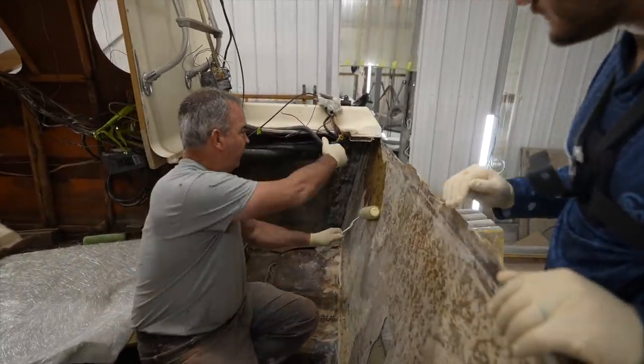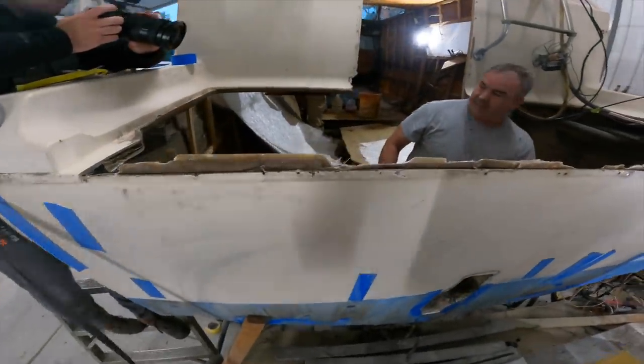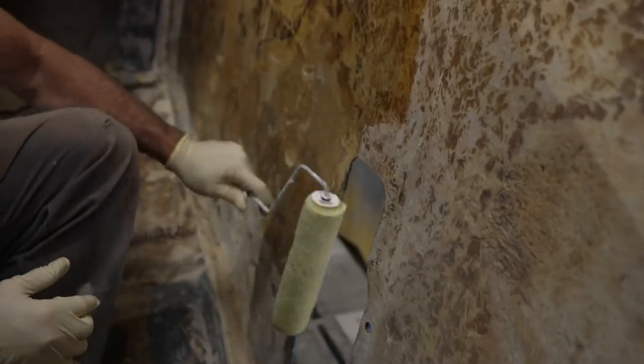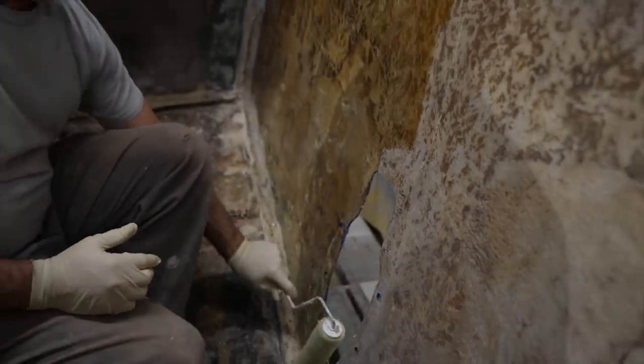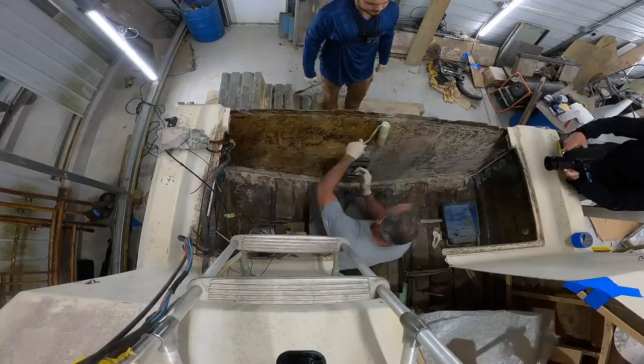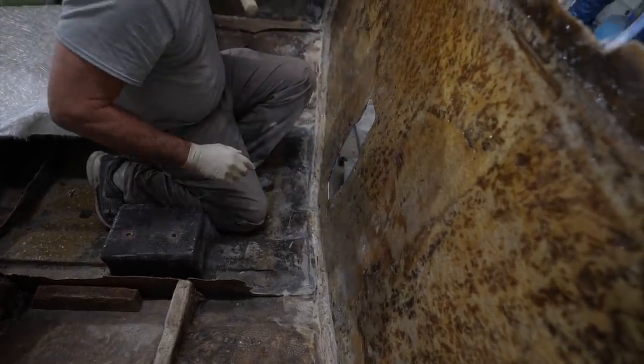We've already taped off the holes from the outside so resin can't run through and drip down the backside of the transom. So we're just going to try to keep moving, get everything wet out, get it ready for the board, and start putting the transom boards in. You can go ahead and hand me a piece of fiberglass, Kevin. I'll get it close.